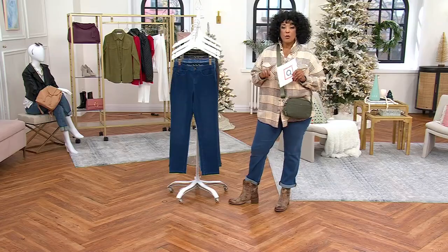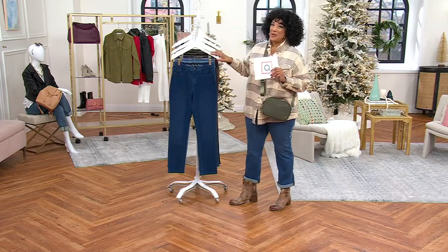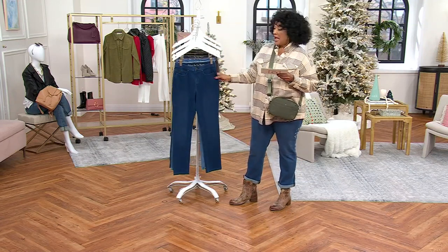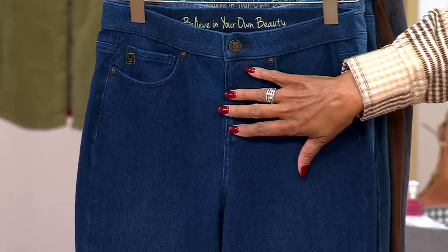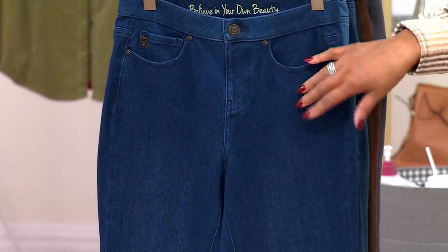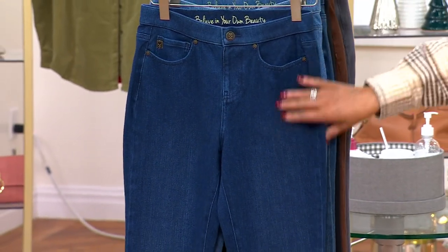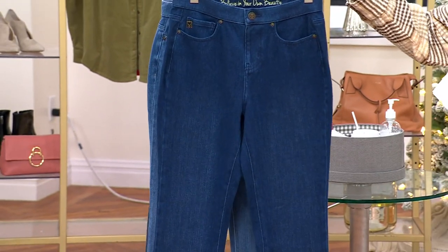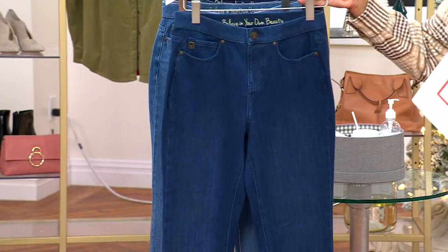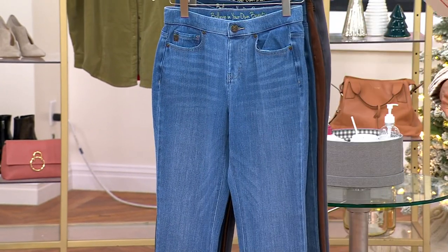Let me walk you through the washes, and then we're going to talk to Allison about these Flexibelle Rollabelle jeans. Now, while it looks like you've got a button and a zip fly, it's a faux fly, so these are pull-on, and it is a five-pocket style. So this is dark indigo. That's your darkest wash. I call it your dressed up denim. And that's what you saw Trisha wearing, the darkest wash. If you want the darkest wash, that's called dark indigo.